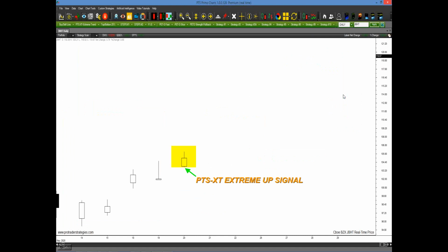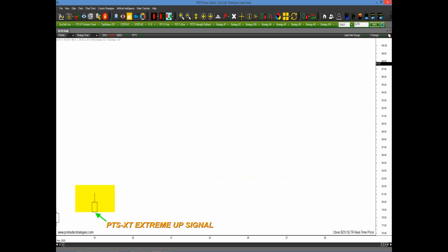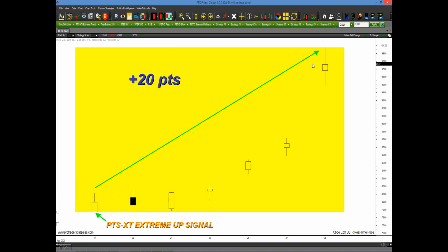As we look at JBHT, all right, this was in the middle of May, on May 20th. As we can see here, we have our first setup, 15 points in 1 week, okay? This is where you want to be involved, in the low-hanging fruit areas of the market. DLTR, once again in May, we have our block around the stock on the 19th, 20 points coming into the 28th of May, just last week.